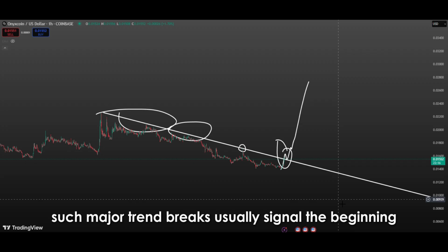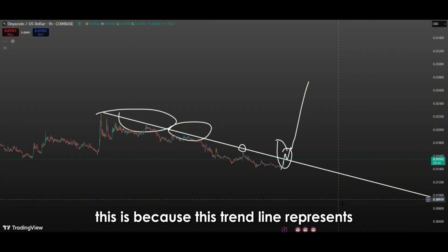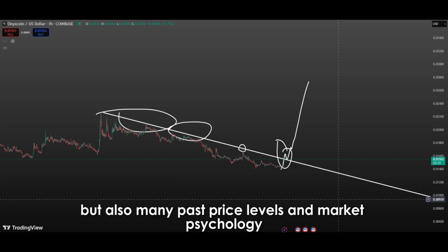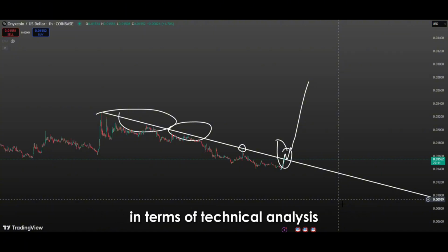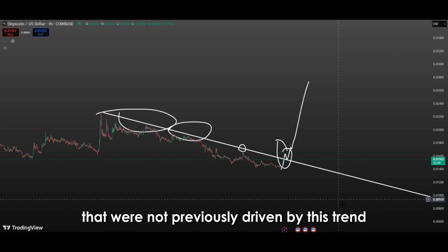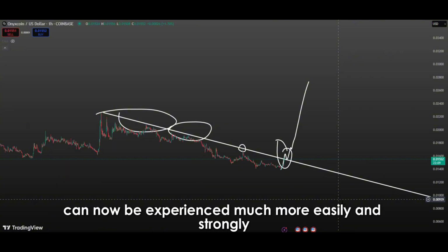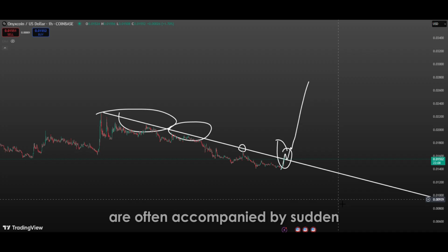Especially, such major trend breaks usually signal the beginning of a new and strong trend. This is because this trend line represents not only a short-term movement, but also many past price levels and market psychology. Therefore, a break of such major trend lines is considered a very strong break in terms of technical analysis. If the price is able to cross this level to the upside, the uptrends that were not previously driven by this trend can now be experienced much more easily and strongly. Breaks of such major downtrends are often accompanied by sudden and strong rises.